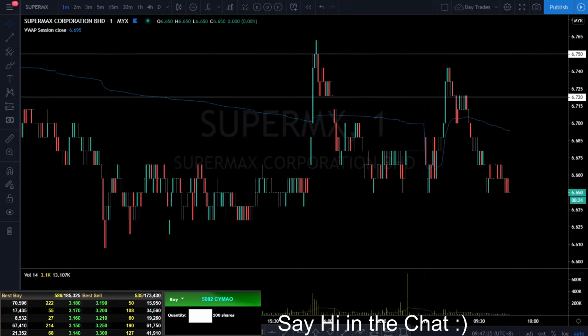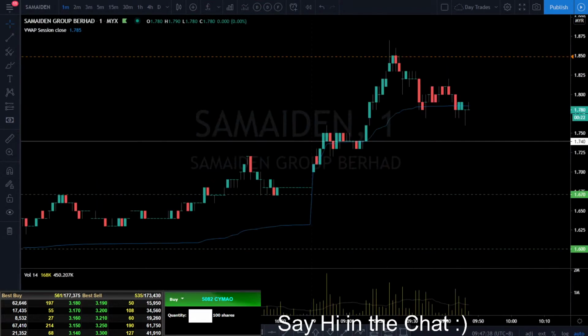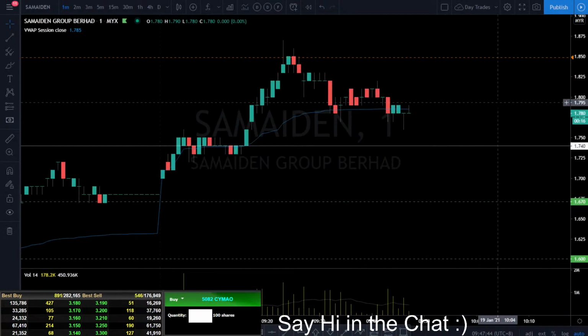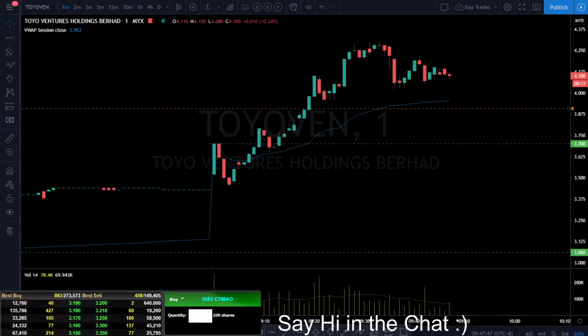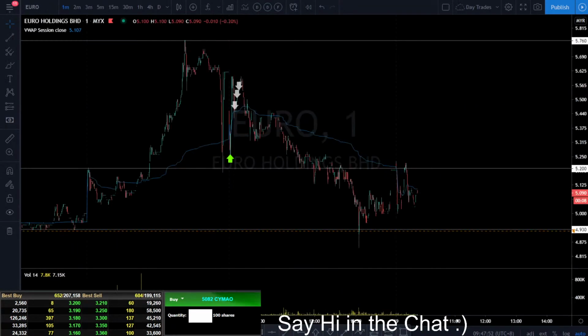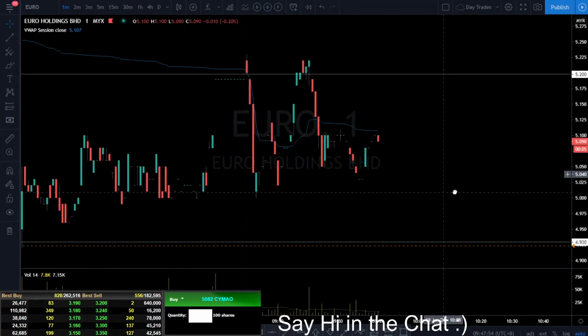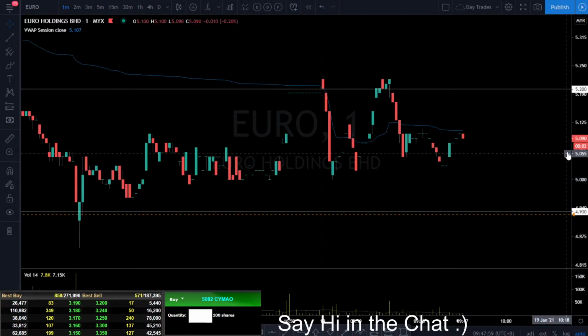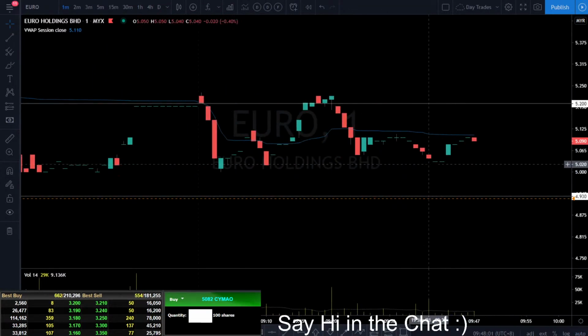And I mean, I can just ignore the gloves. Gloves are dead. Samaiden doesn't look like there's going to be much movement on this today, so I'm just going to close this so that I can focus on just a few. Euro is so crazy. Oh my god. Look at that movement.